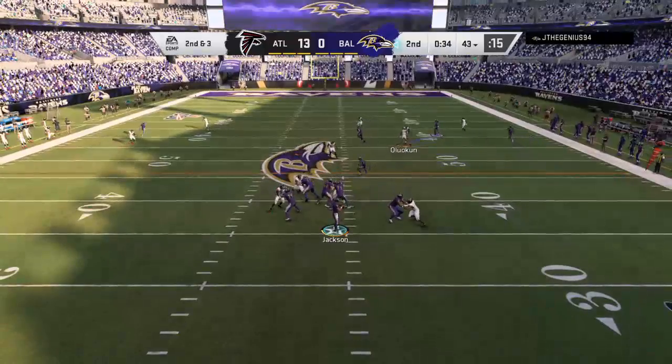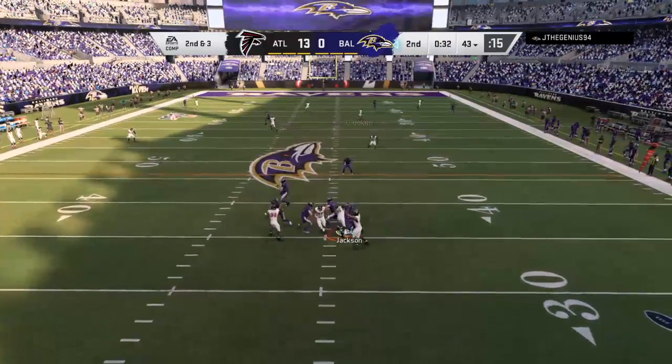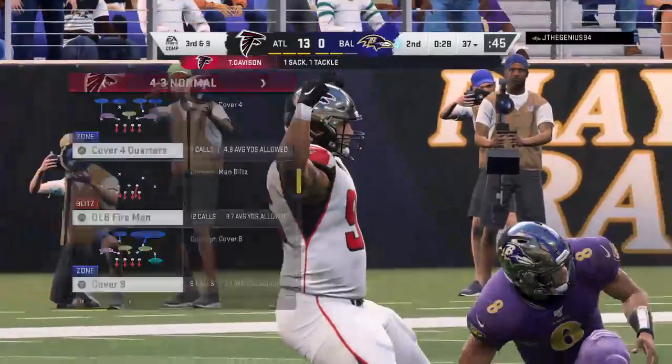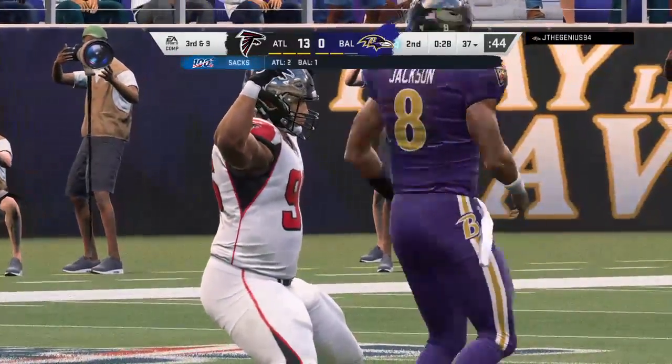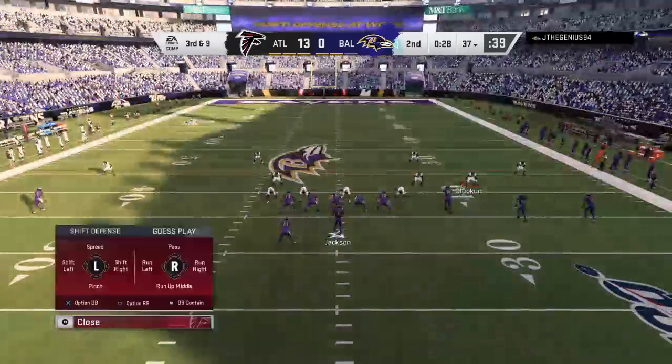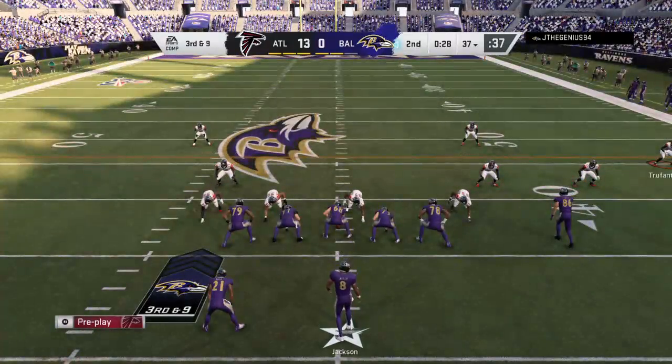Now it's Jackson. And the Falcons get there. The Falcons get the sack. Down he goes. Now the Ravens going to use one of their timeouts as they stop it with 28 seconds to go in the 1st half of play.